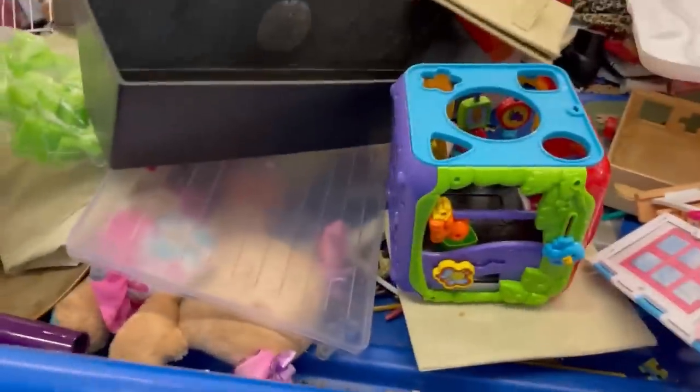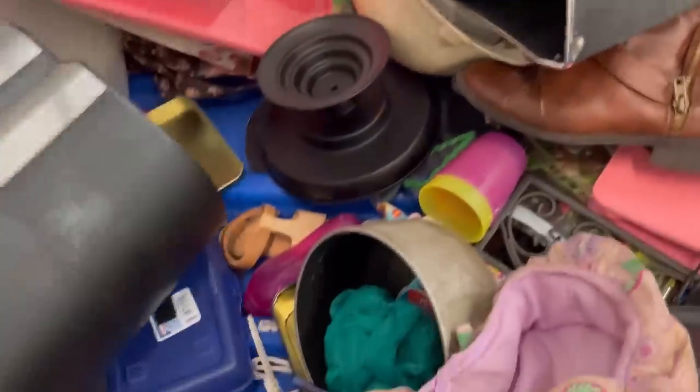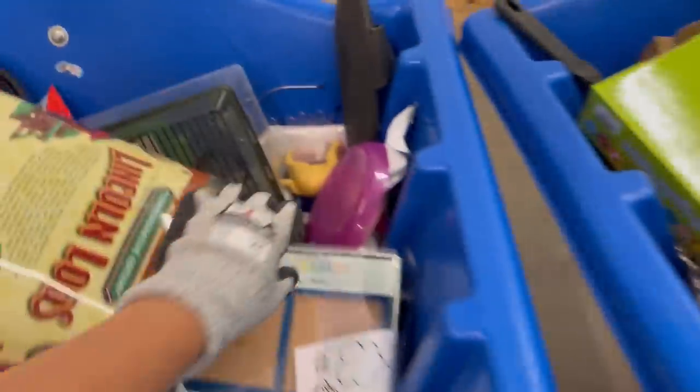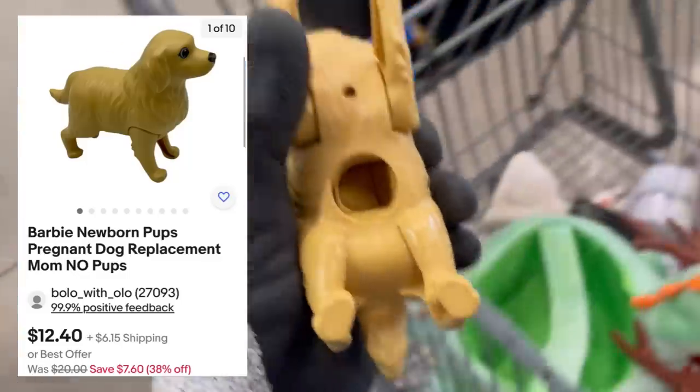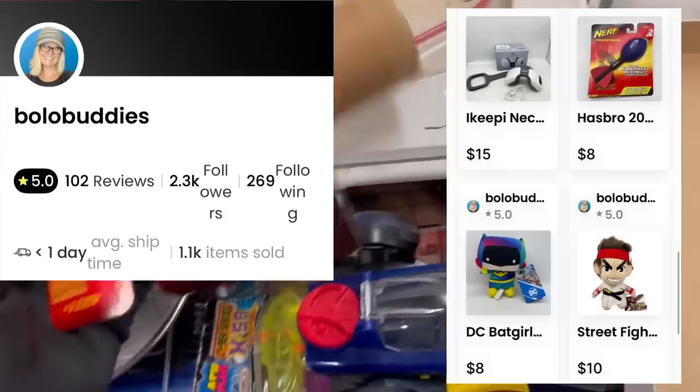I do have best offer on everything, and the majority of my items sell with best offer. I don't get offended by offers unless you offer me 99 cents or something ridiculous. I had that happen the other day on like a $40 item. I'm like, 99 cents? Are you serious? That was a Barbie dog, and that dog has little pups that come out of her. She's like a pregnant dog, and when you move her, the pups come out, but I didn't have the pups, so I am just selling her as a replacement dog.